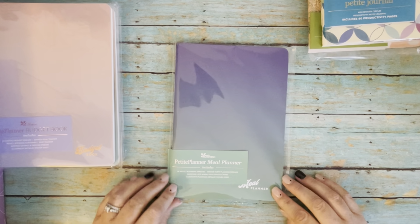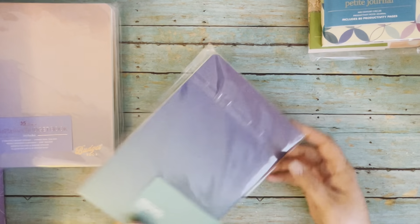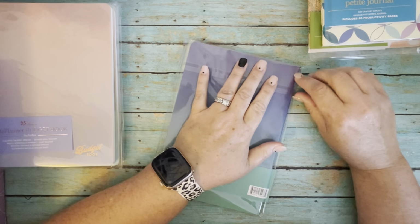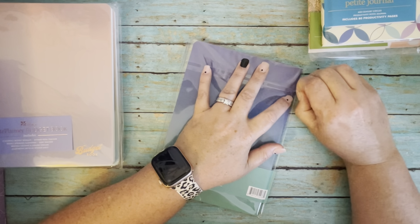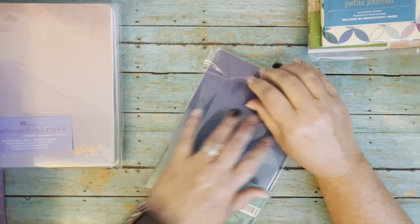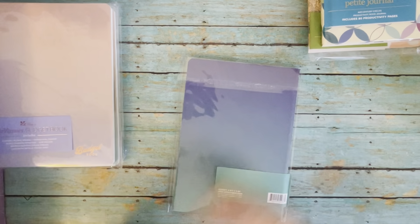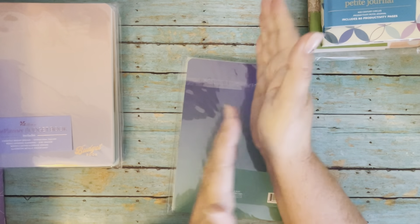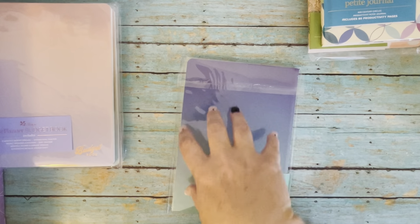All right, next up is the Petite meal planner. This is one that I have been waiting for. A few sub boxes ago, there was the planner folio. It's dark blue. It says, let's get it done on the front, and it opens in the middle. And there's two list pads, and in the middle it's got the days of the week.